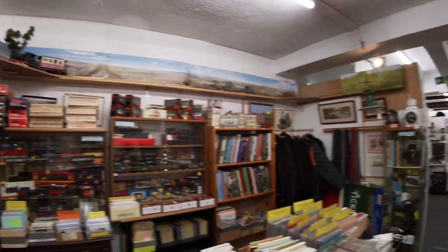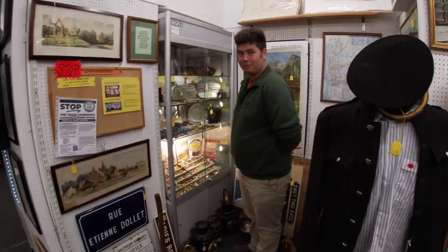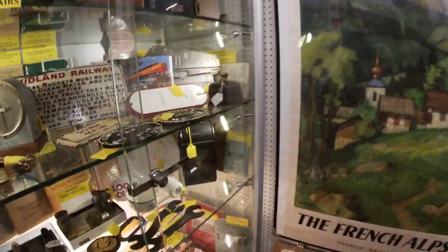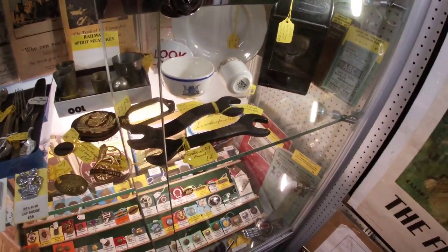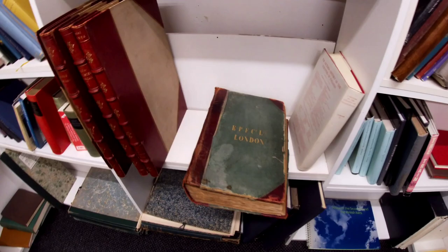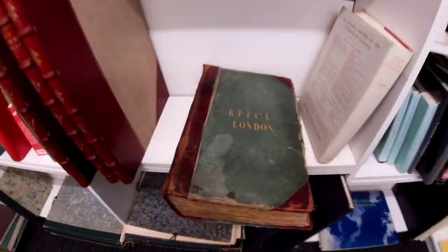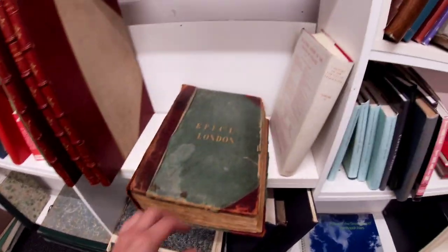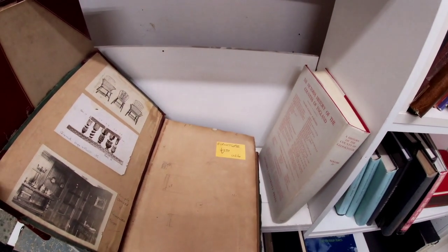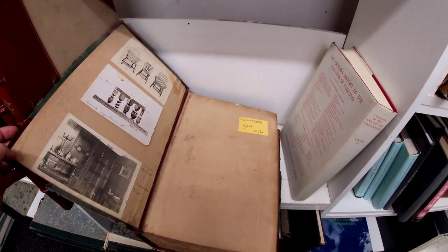What's Raimi spotted? Get you a couple of spanners. Couple of spanners? I've got one here. They're a bit bendy, aren't they? Wow, what's this old book? It's ancient. 250 quid. I'm scared to touch it now.